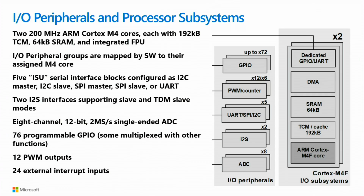All of the IOs are grouped into little pieces, so about 6 pins a piece, and these can be mapped to either of the 2 IO processors. So you can pretty much create 2 separate I/O processing subsystems if you want. So there's quite a bit of flexibility in the device.